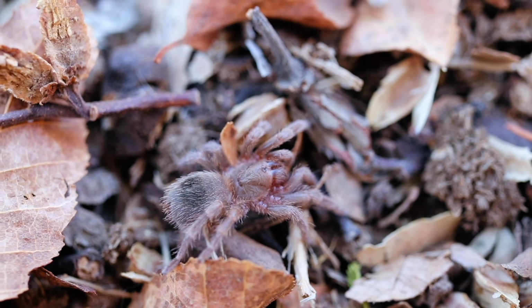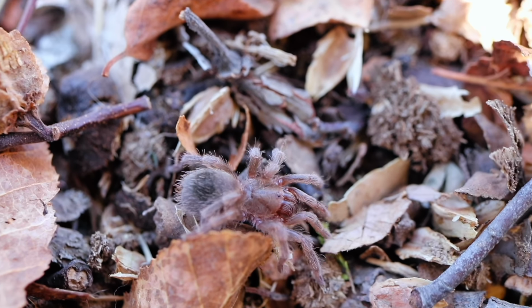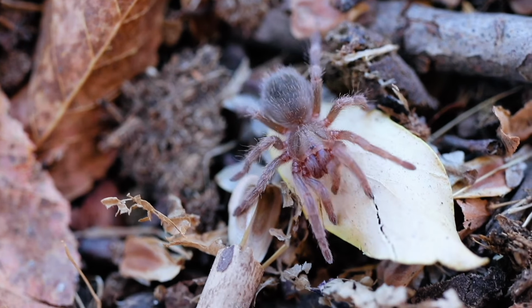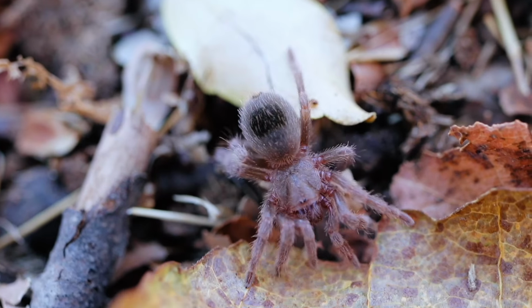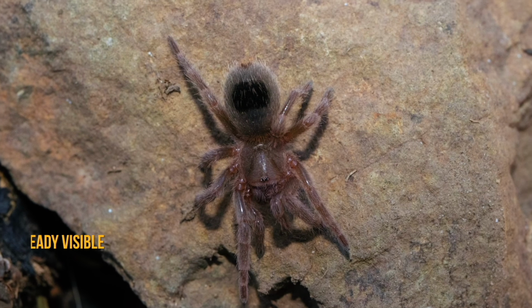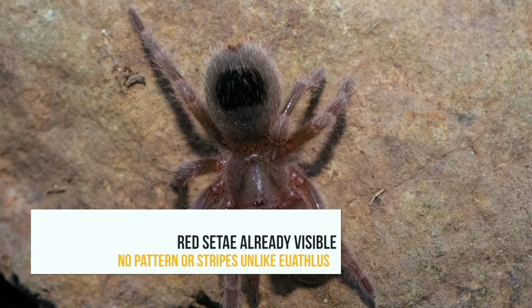Living in a forest area, it builds web tunnels underneath rocks, and as a fun fact, we found an adult female living together with a smaller juvenile specimen. They kind of watch out for each other after they hatch from the egg sac for quite some time and, let's say, just tolerate each other under the same rock.